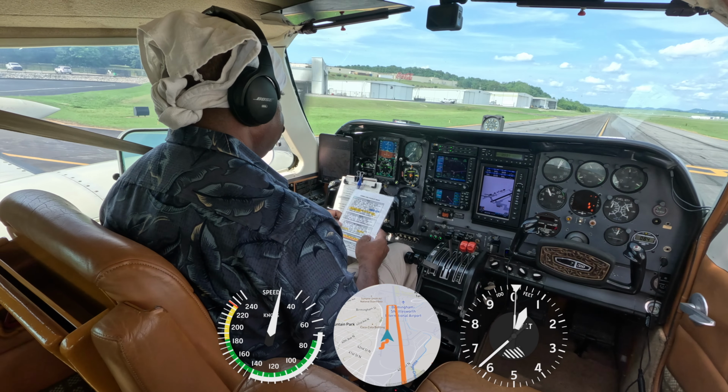So Birmingham Shuttlesworth Airport shares the airport with quite a few clients, commercial and military. The commercial traffic, of course, is handled at the main terminal. But there's also the National Guard that's here also, the Air National Guard. And they have some nice equipment that's over here.